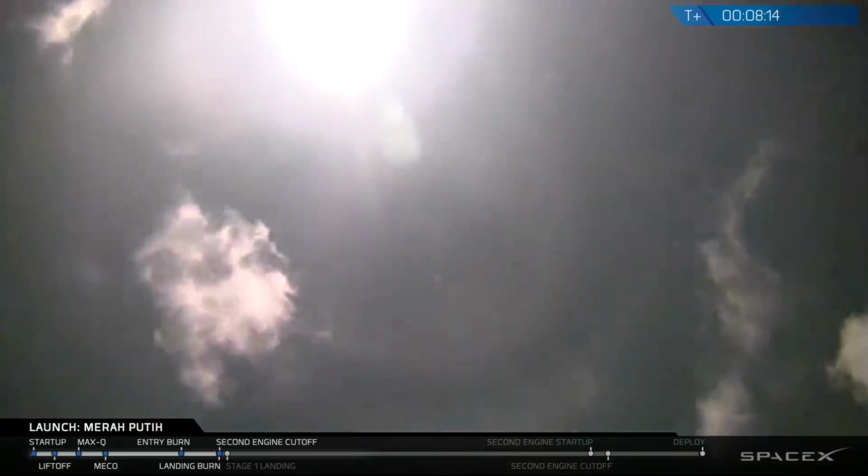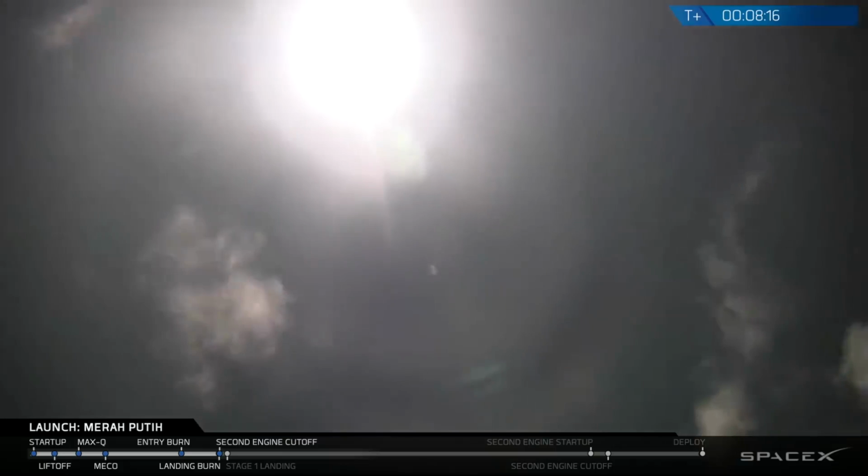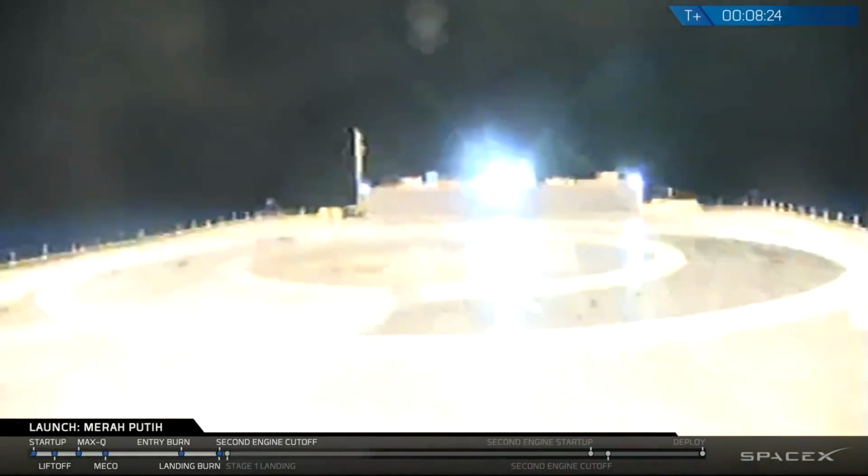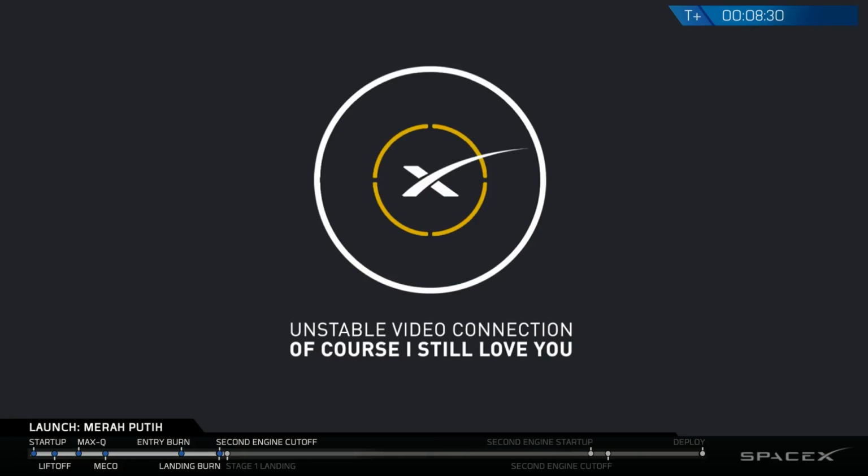Stage 1 landing burn. Landing burn has begun. Let's see what we get. Stage 1 landing. So we lost the video right there, but hopefully we will get that back.